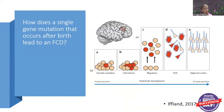Now, the interesting thing about FCD, though, is that unlike in TS or in some of the genetic generalized epilepsies, the mutations in most patients with FCD are not found in their whole bodies. It's something called a somatic mutation. So a somatic mutation just means a mutation that's found in some cells of your body, but not all cells of your body. So you weren't born with it, it happened after you were born, which is a little bit weird. So how would that happen?